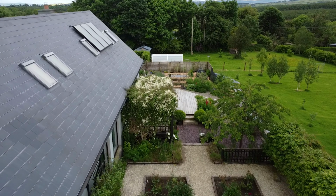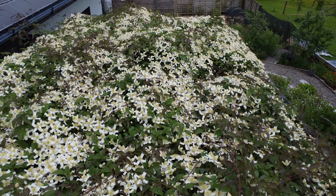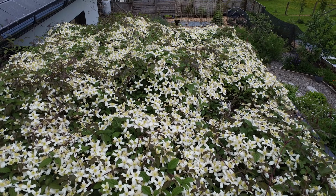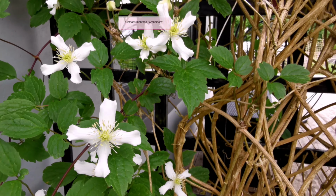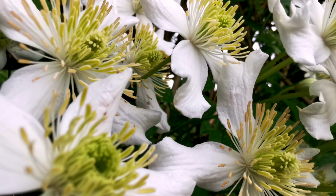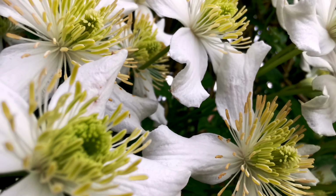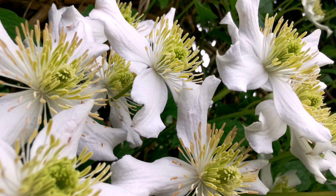But what is not flowering yet on the roses side is definitely flowering on the clematis side. The pergola here is totally covered with loads of flowers of the clematis montana grandiflora. And the scent of honey, that's the main feature it has. Sometimes you have to remember, where is that scent coming from? It's all above your head and then it just comes down.